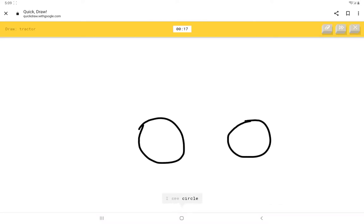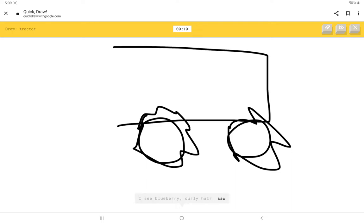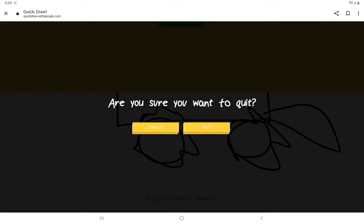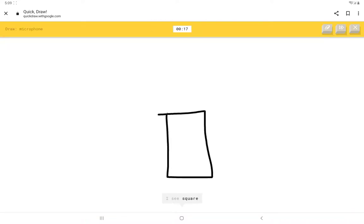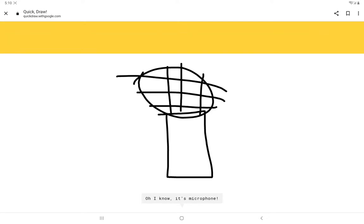I see circle. I see blueberry, or curly hair, or saw, or sunglasses. I see fire truck, or bulldozer, or key. I see car, or pickup truck, or ambulance, or truck. Sorry, I couldn't guess it. I see square, or door. I see bucket, or mushroom, or hot air balloon. Oh, I know, it's microphone.